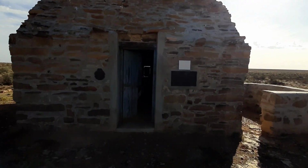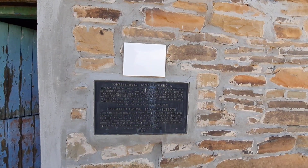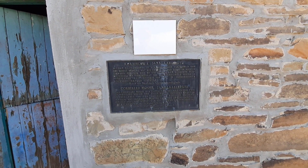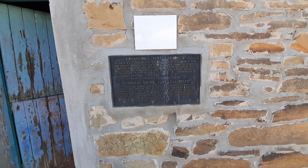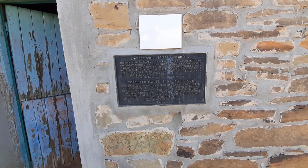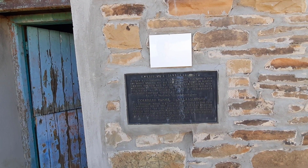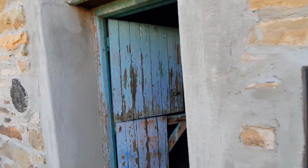Corbelled house. Let's see the Corbelled house. Corbelled house. Jan Klaas Leegte. The Corbelled house is a distinctive example of the type of dwelling which the first farmers erected in this area. In the absence of suitable building material and implements for the erection of conventional houses, available stone was used. Thus, an interesting vernacular architecture originated. So this is a national monument, 1980. Wow.